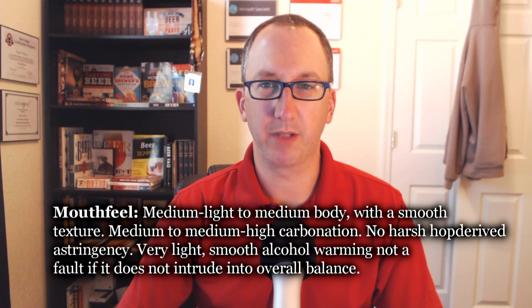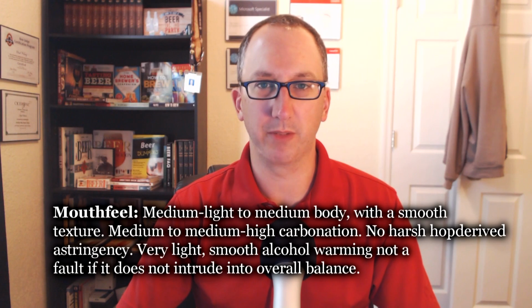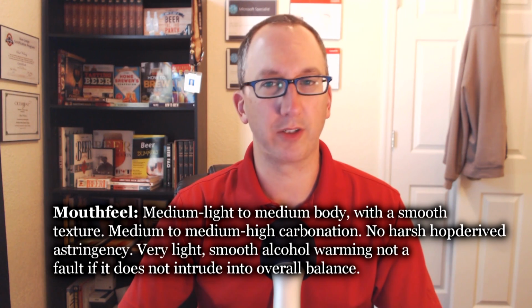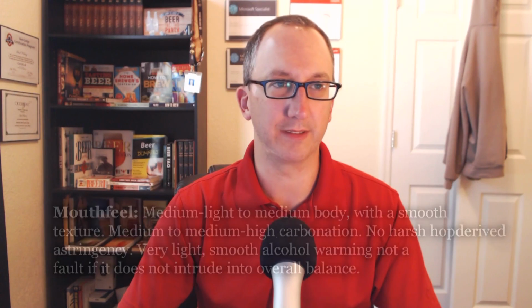Let's check the specs on mouthfeel. Medium light to medium body with a smooth texture. True. Medium to medium high carbonation. True. No harsh hop dominance. True. Very light smooth alcohol warming. Not a fault if it does not intrude into overall balance. That's the exact same mouthfeel description they had on the brown IPA. Actually, I think all these specialty IPAs have the same one. So yeah, I'll go 4 out of 5 on mouthfeel.